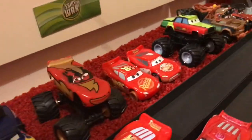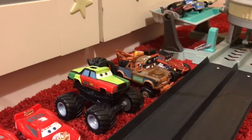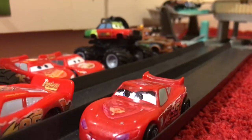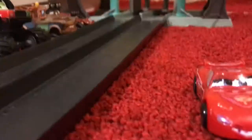Then we have many other cars, Monster Truck McQueen. In fact we have a few others over there, more Monster Trucks, and this is the Flo's Cafe set. You may have noticed that the other McQueen isn't really a McQueen, but just take a closer look at her. Oh yes, actually her.